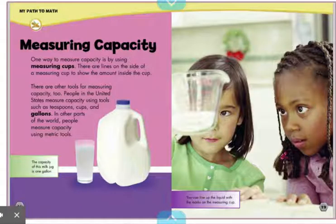Measuring capacity. One way to measure capacity is using measuring cups. There are lines on the side of a measuring cup to show the amount inside the cup. There are other tools for measuring capacity too. People in the United States measure capacity using tools such as teaspoons, cups, and gallons. You might have some of those in your kitchen. In other parts of the world, people measure capacity using metric tools.